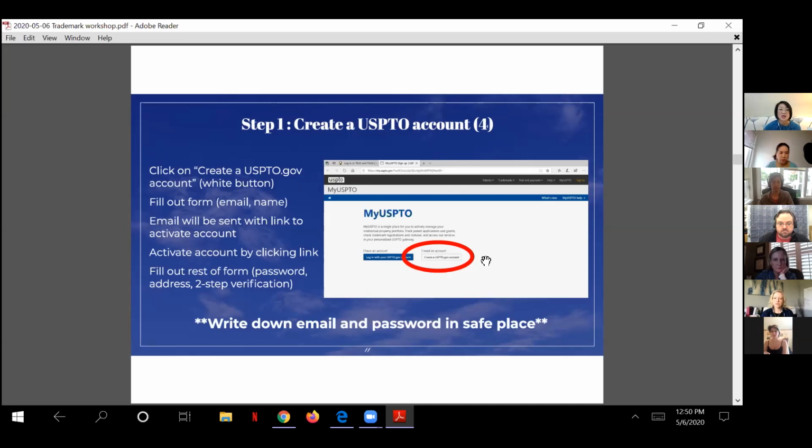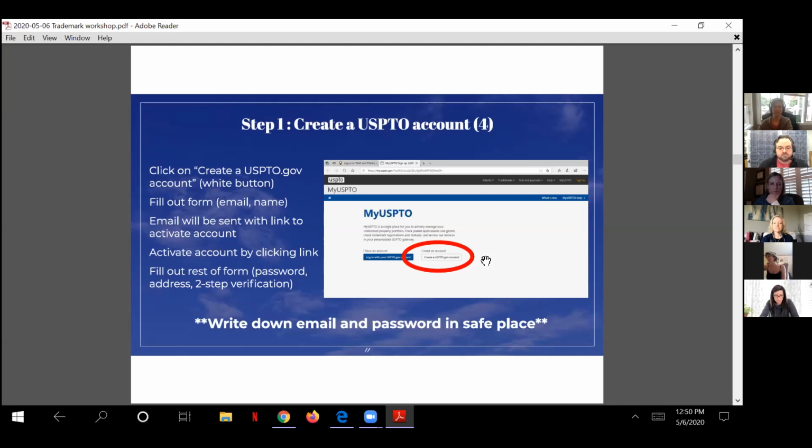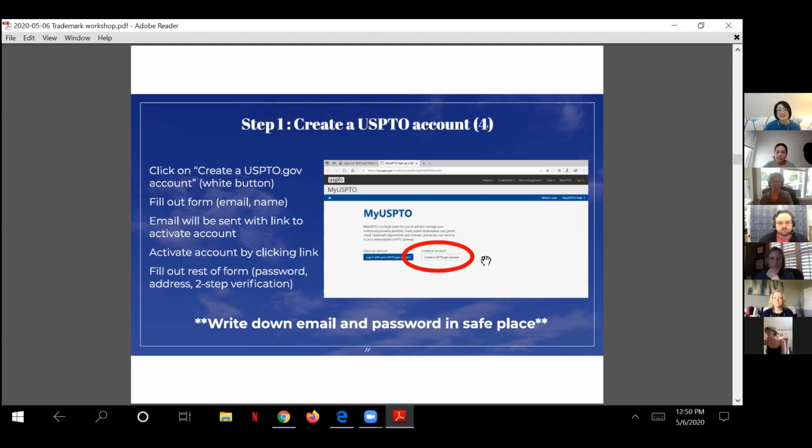You put in your password, your address, and I would highly recommend activating the two-step verification. I'm sure all of you are familiar with that, but that basically is you get a text message or an email with a code that every time you log on, you use that code. Very important here, write down the email and password in a safe place, because basically what's going to happen is you're going to spend a day or a week or however long it takes for you to do this application. And then you will wait, and in 3 months, you'll get some correspondence back from the trademark office. And then you'll have to be like, oh shoot, which email did I use? What was the password? How do I get in again? So write it down in a safe place, because if you're anything like me, you will not remember which password you used, which email you used, and then you'll be trying all these different variations and get locked out. So don't be that person, write it down.